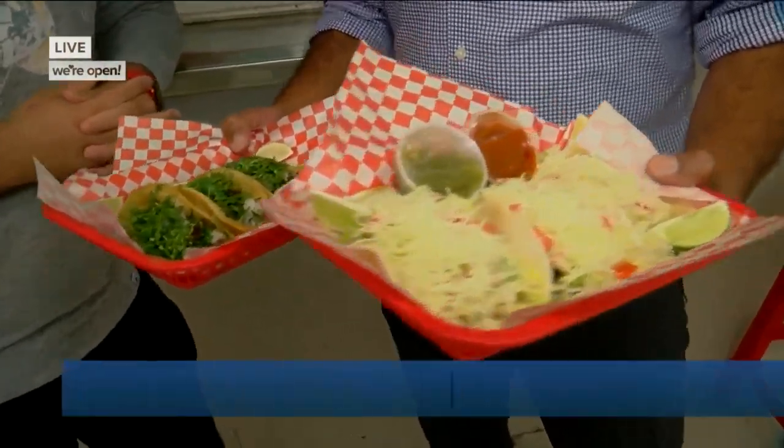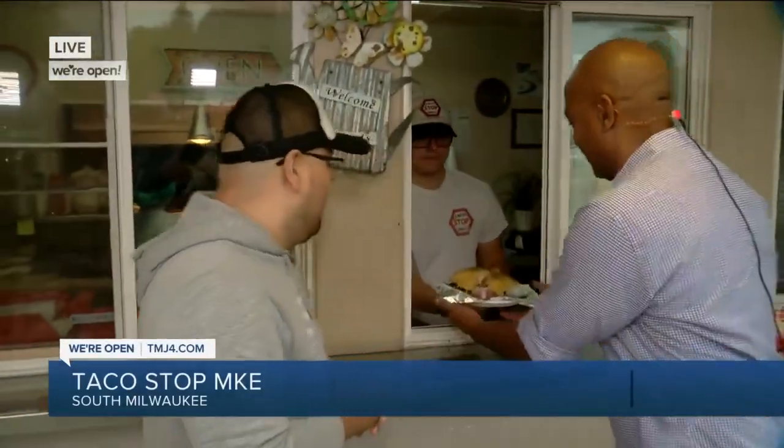Hey, we're talking authentic out here at the taco stop. Absolutely. Now what is this? We got something. Oh, now this is kind of cool here. Let me guess, this is the torta. Absolutely. Okay, now let's get into this torta here.